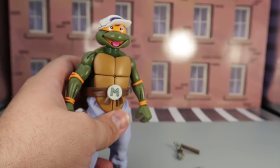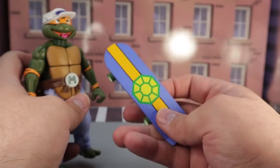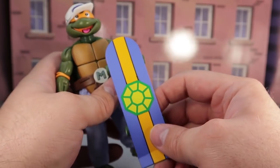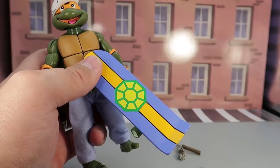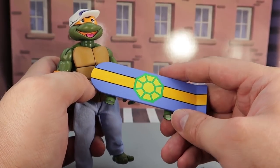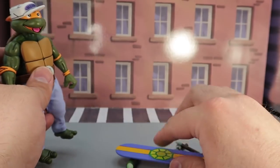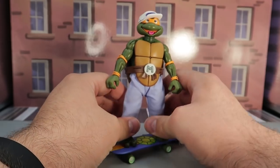And since we got him out here, we will take a look at his skateboard. And I don't care what you say, this is going to be Michelangelo's skateboard because he's usually the only one. I know they can all ride skateboards and they've done it in the show, but I am claiming this skateboard for Michelangelo. And it's nice, it's purple, got some orange highlights and a nice turtle shell there. On the bottom, it's blue, nothing too interesting. It does have wheels, it does roll, so it's pretty cool. And he can stand on it nicely. Ha ha!